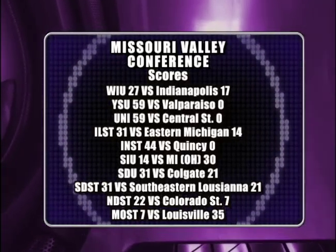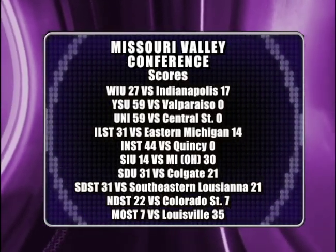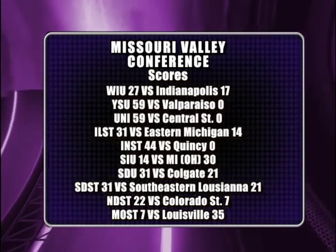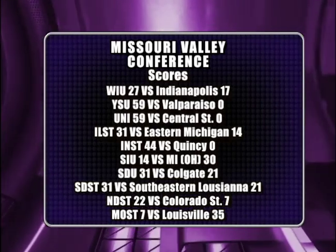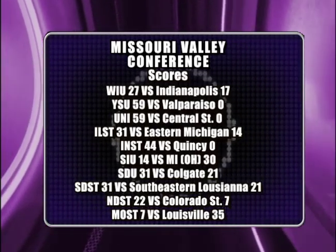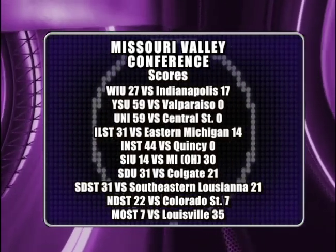Welcome back. Here are the scores of the Missouri Valley teams from last weekend. Youngstown State crushed Valparaiso 59-0. Western would do the same thing against Central State as they won 59-0. Illinois State beat Eastern Michigan 31-14. Indiana State beat Quincy 41-0. Southern Illinois lost to Miami, Ohio 30-14.